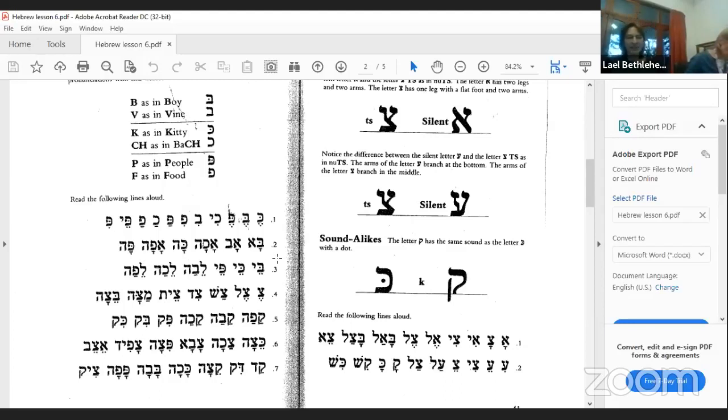Okay, fantastic. Let's have a volunteer for line 2. So this is the vowel that says Shabbat, and you are now applying that vowel to some of the new letters you've learned. Any volunteer for line 2?